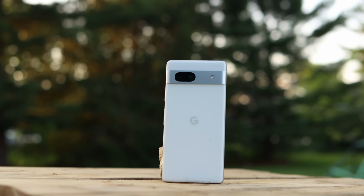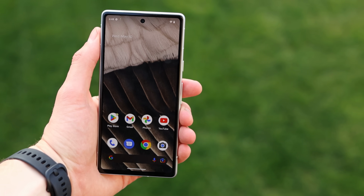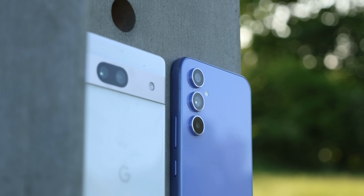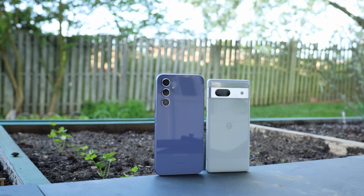So the Google Pixel 7a has been getting a lot of hype and creating a lot of excitement, basically because it's the sequel to what was pretty much the best mid-range phone of last year, the Google Pixel 6a. But the Pixel 7a is not the only A phone you should be considering. You didn't think Samsung would miss out on this party, did you? Samsung launched their own mid-range phone just a couple weeks ago, the Galaxy A54.